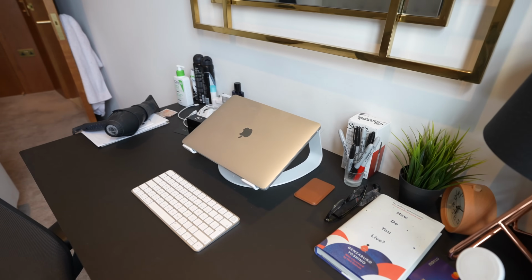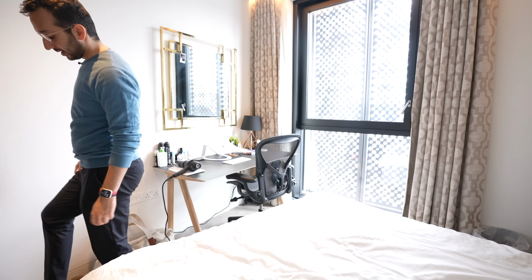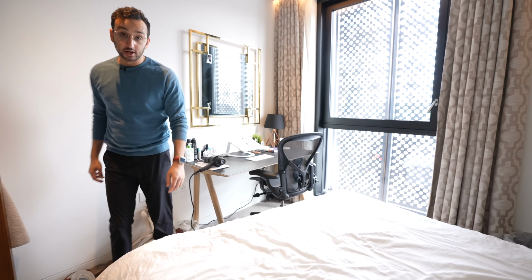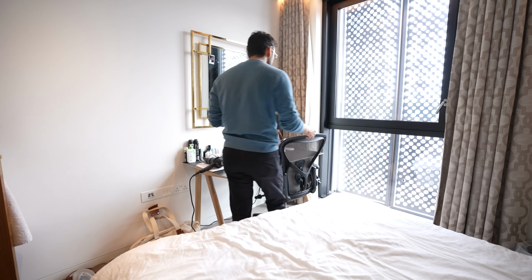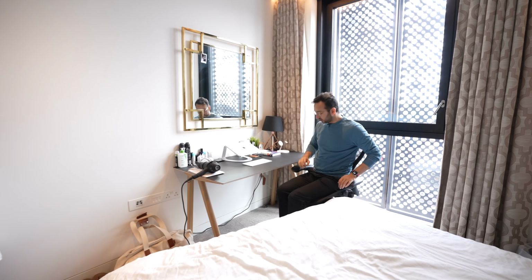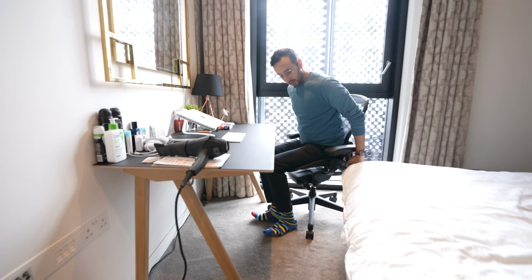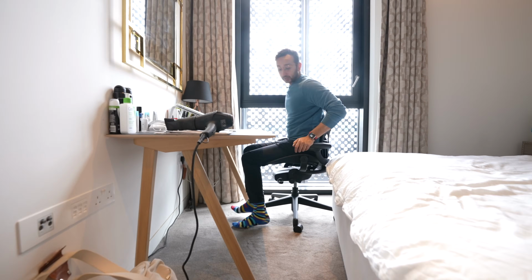One of the annoying things about living in an apartment in London is that they're quite small. And so we don't have a huge amount of room, although the wide angle lens hopefully makes it look a lot bigger than it actually is. This is the Herman Miller Aeron chair, which again, they gave to us for free when we did a little shoot with them, because I'm now a Herman Miller ambassador, which is very fun.